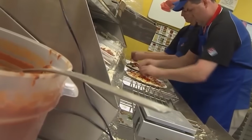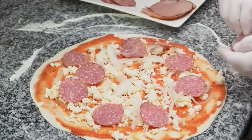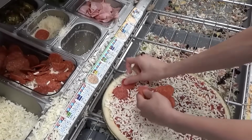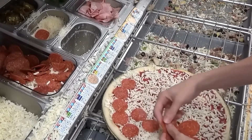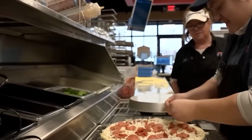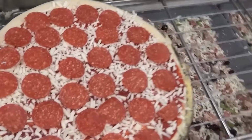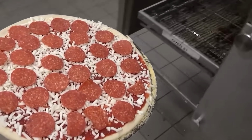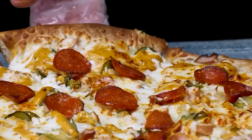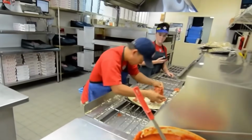In high-throughput stores, preloaded portion dispensers or weigh scales may also be integrated into the cheese station to reduce time and improve accuracy. Next, the pizza moves to the topping stage. Domino's toppings, such as pepperoni, Italian sausage, mushrooms, green peppers, onions, olives, jalapenos, grilled chicken, and bacon, are kept in ingredient rails with stainless steel pans, maintained at safe refrigeration temperatures using undermounted chillers. Each topping has a designated scoop or set of tongs, and employees are trained to apply the correct amount and distribution per pizza size and recipe.